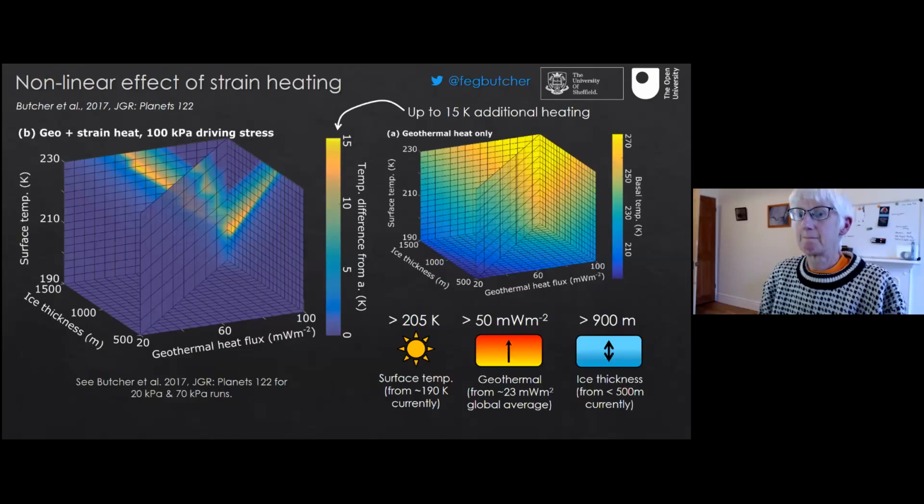So this is the model results that Neil produced when you incorporate strain heating. On the right here, we have the first plot that I showed you. And on the left is not the basal temperature this time, it's actually a change in temperature from the right-hand condition. So up in the top corner, it was already at melting point, so we don't have any change in temperature. Down here, it's still too cold, so no change in temperature because strain heating is very temperature dependent. But at that threshold that I was talking about, we get quite a significant heating effect. So what this shows is that for 100 kilopascal driving stress, and Neil did do other scenarios as well of 20 and 70 kilopascals of driving stress, we get up to 15 Kelvin of additional heating just from the strain heating.